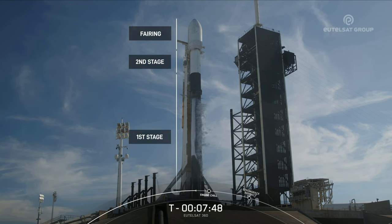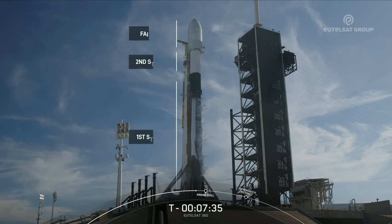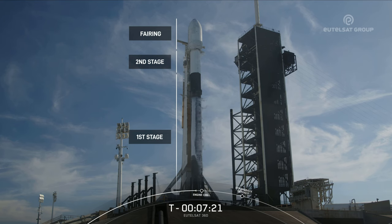Above the first stage is the second stage, which has a single Merlin vacuum, or MVAC, engine that ignites after the first stage separates. And that second stage is what will carry the Eutelsat 36D payload into orbit. And located above the second stage is the payload fairing, which is the large barrel structure with the pointed nose at the top of the rocket. At 17 feet in diameter, the carbon composite fairing protects satellites on its way to orbit, and they get jettisoned approximately 3 minutes into flight.